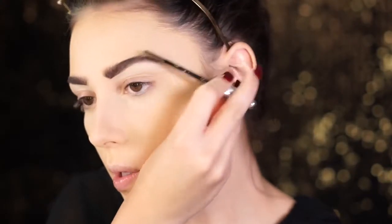All right, so to set them, I am using the Ready Set Brow Gel by Benefit. This is a clear brow gel. And I swear this brow gel is like glue. Your eyebrows are not going to move at all throughout the day. I can imagine if you have really thick brows, you need brow gel all the time. And if you tried this one, this is seriously the best brow gel that you could ever get.